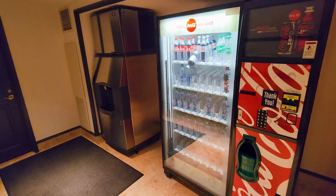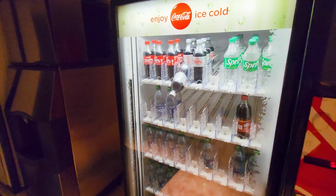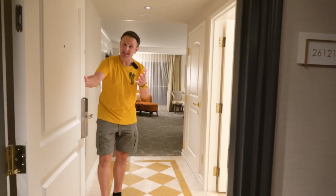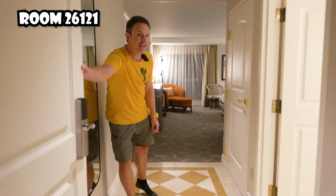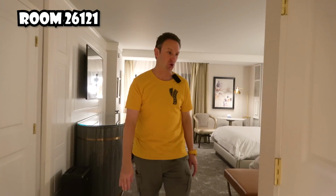So let's go ahead and head up to the guest room floors, where on every floor you will find ice machines and soda and water bottle vending machines that vend these 20-ounce bottles for $5 each. Now that we've seen everything around the hotel, let's check out the inside of the rooms. This is room 26121 on the 26th floor. Come on inside and let me show you around.